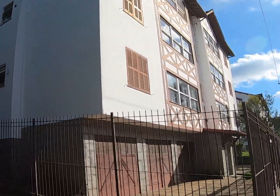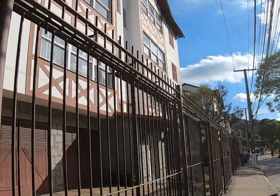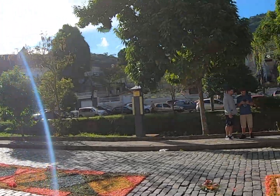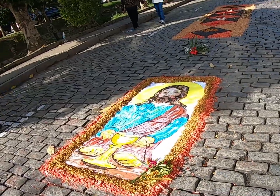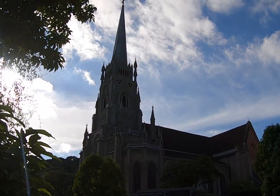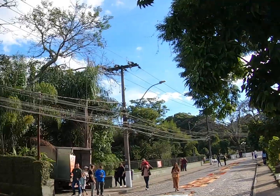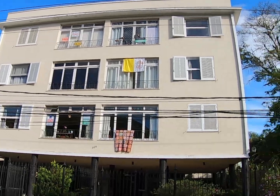And there's that German architecture again. There we are, Corpus Christi. Okay, there's the cathedral. And they're flying the papal flag. Impressive.